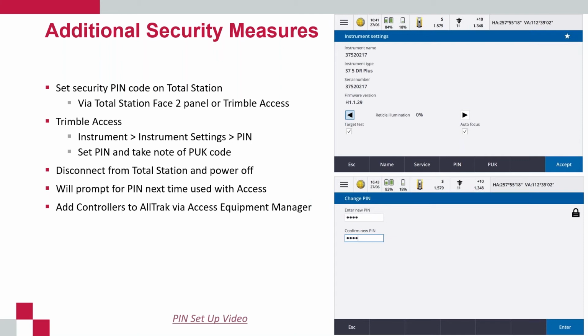So time's getting on here, so we just recorded a little video to show that process of how to set up a PIN code and how to disable the PIN code if you want to remove its use as well.